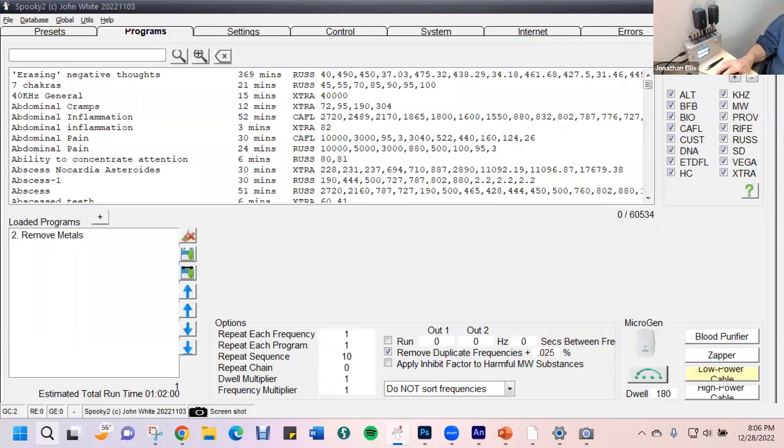And the frequencies that go into DNA and the fingernails, which is in the remote, can they be sensed by a person who is sitting in the room where the generator is located? Not that I know of.